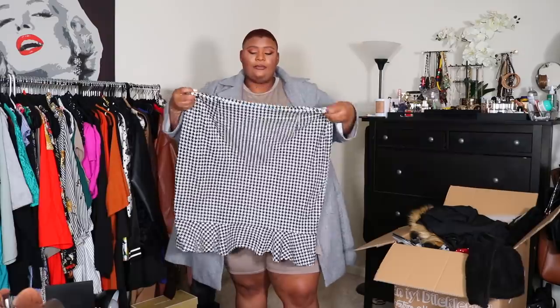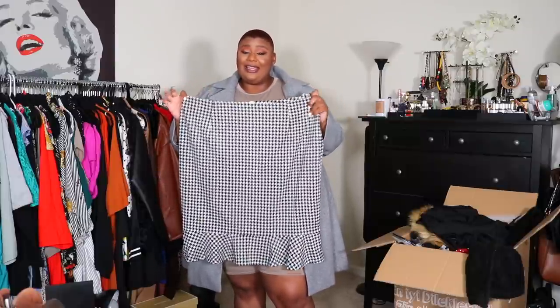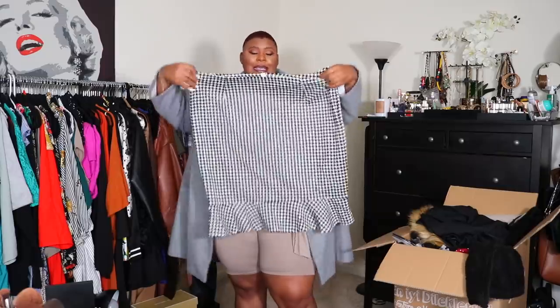Okay, next item. We have a peplum houndstooth skirt. It's a little longer in person than I thought it would be, but honestly, it's perfect for me and I love to see it. I also would not be trying this on because I already have a picture of it. Booyah.